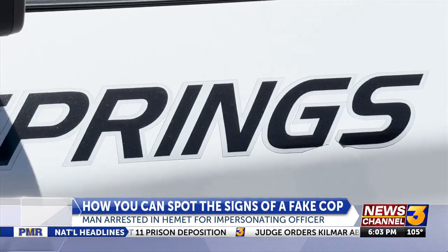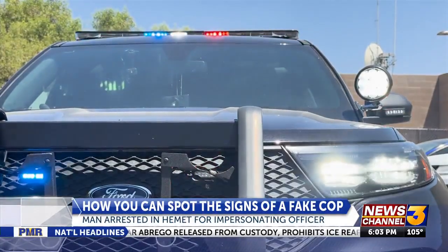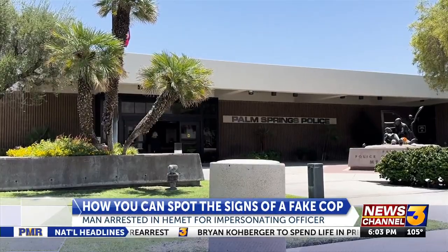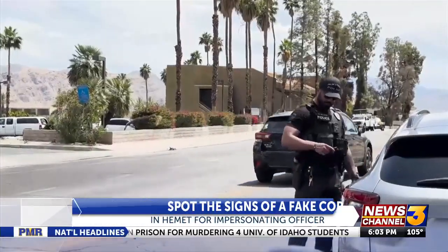And if you aren't sure whether you're getting pulled over by a real officer, you can always call 911 for help. You're likely going to get dispatch here in the city. So with that, they're going to have firsthand info on what our officers are doing and who they're trying to contact. So they would be able to provide that information.